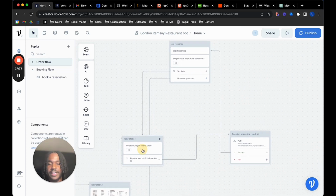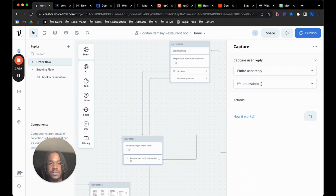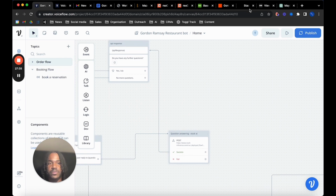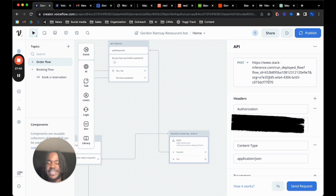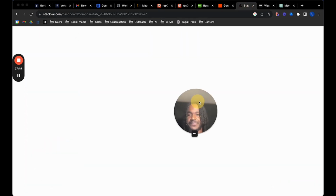So you say, what would you like to know? And then you capture their reply as question variable. You then send this to Stack AI, again, where we trained all our AI on the custom FAQs and the custom knowledge base and the menus and whatnot. So you want to go to connect Stack AI, again, really basic. You just want to go to Stack AI here.